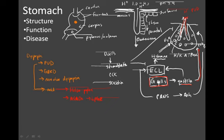So if we look at these two main causes of peptic ulcer disease, we'll see that a normal person has a very low baseline risk of getting peptic ulcer disease. Having either Helicobacter pylori or chronically taking NSAIDs increases your risk 20 times, whereas if you have both of these, it increases your risk 60 times.